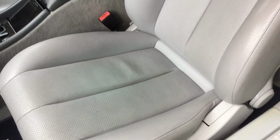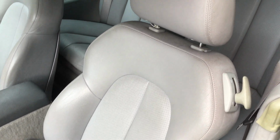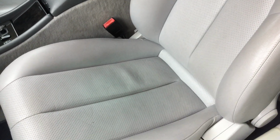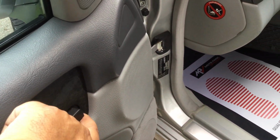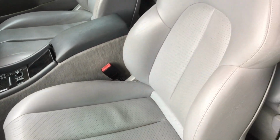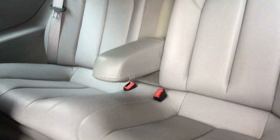Apologies for the dogs barking in the background, but I did mention I'm in Moat Park. So seats all really good condition, no fraying, no tearing, no stitching coming apart, looks all really nice and great. Back to here, you've got partial electric seats, only moves it backwards and forwards and tilts them up and down, but the rest of it is all done manually.